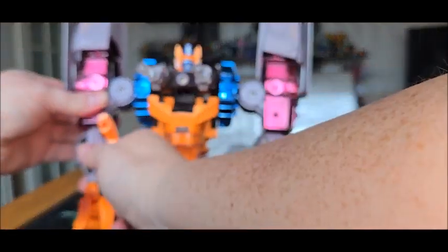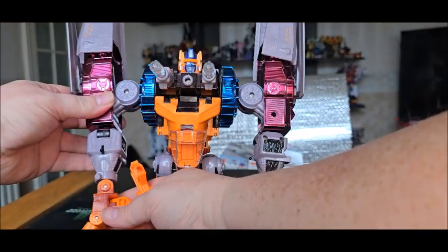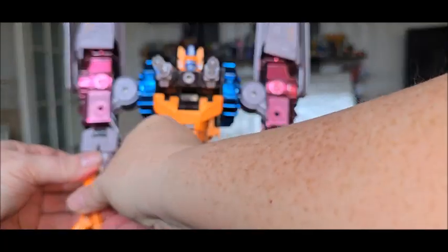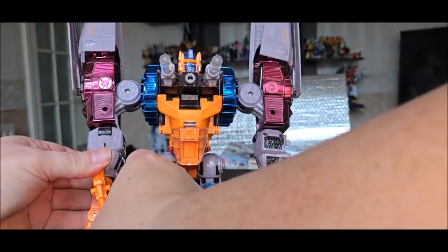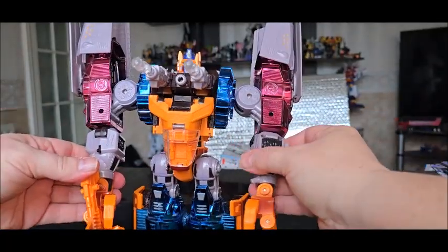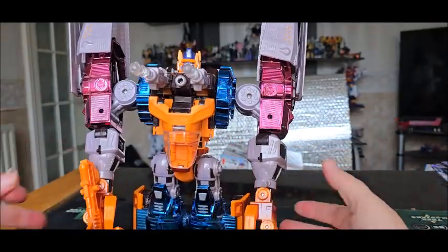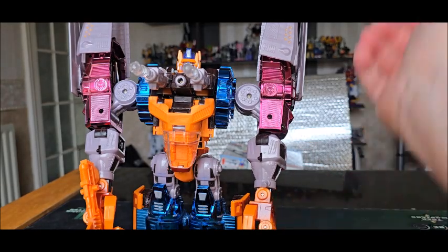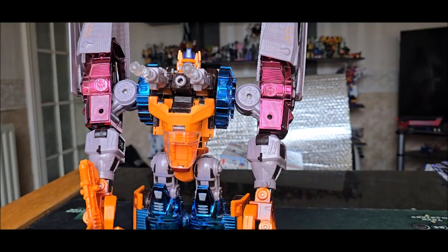you position his arms like that, you can see you've got a hole there that will fit in this peg here, and then it'll just close around his gun like that, and there he's got a gun. So yeah, that was hard work getting him into this mode. I feel like I've had a workout. So let's have a look at his face.